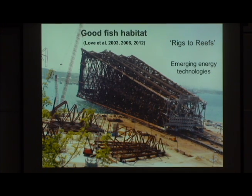One of the reasons for studying this at the time we did is, I think 3 or 4 years ago now, California passed a rigs to reef law that may permit some of the platforms to remain in place, or some part of them, as artificial reefs.